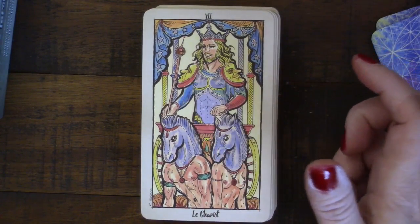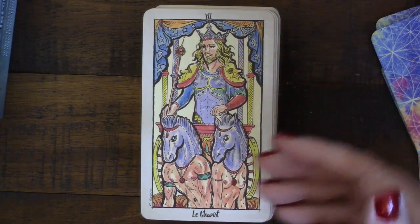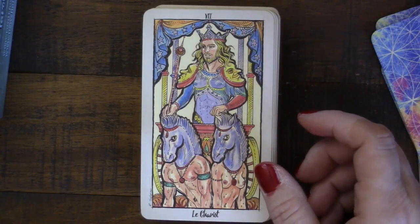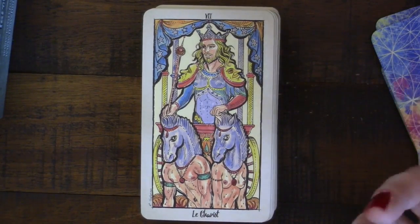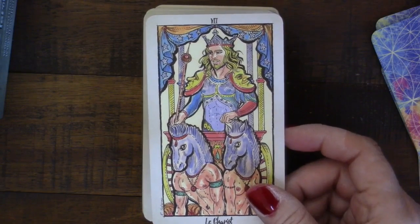The faces on the shoulders are there, and so you could get a little bit of that, a little racy sex play concept, I suppose, from it. But it is quite traditional imagery, except for we have the horses here.